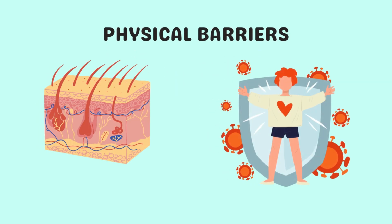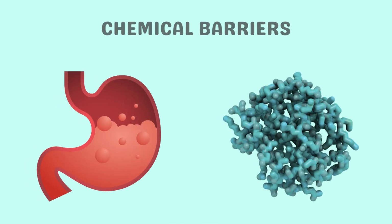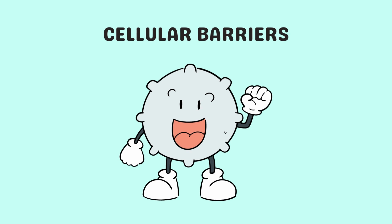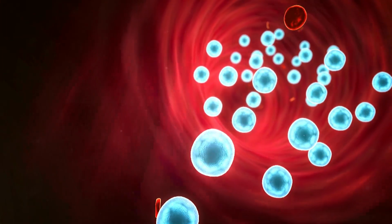Physical barriers, such as the skin and mucous membranes, prevent pathogens from entering the body, while chemical barriers such as stomach acid and enzymes aid in pathogen destruction. The cellular components of innate immunity include various types of white blood cells that recognize and destroy pathogens directly or indirectly by releasing chemicals that attract other immune cells to the site of infection.